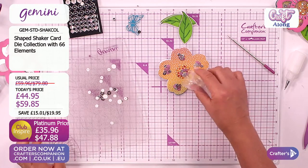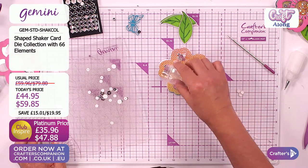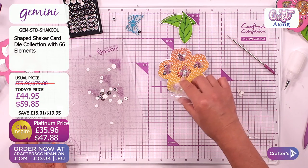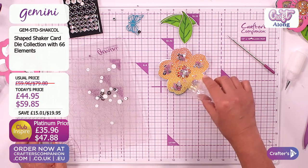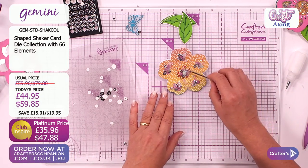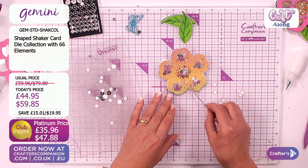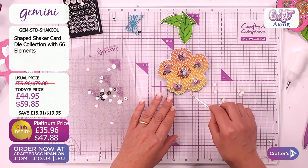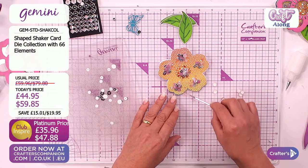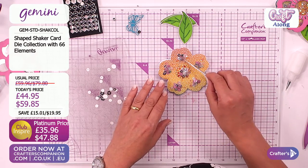Right, and I'm just going to use my pre-bought sequins as well. These are easy because I don't have to work out which side these are going to go on. There we go. We want to put enough sequins in, but don't go too much, because if you put too much, then you'll find that they won't shake. They'll just jam. So it's just finding that right balance between enough and too many.